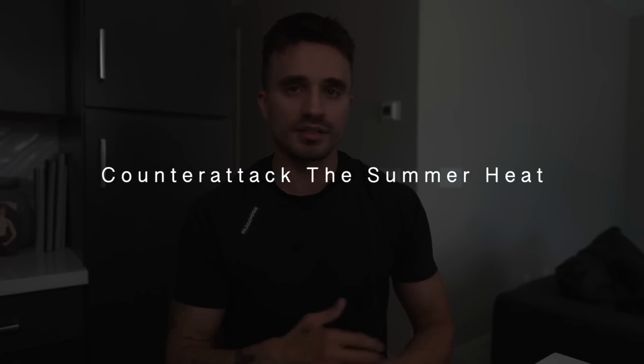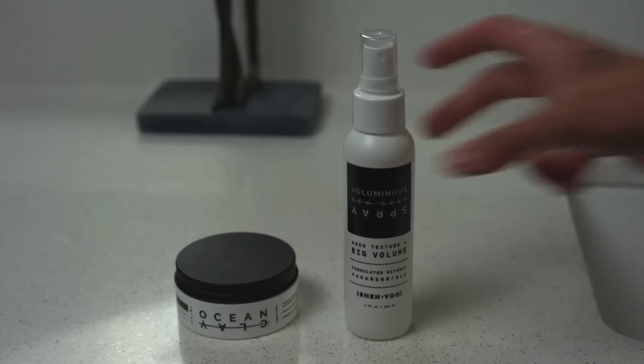Now, when it comes to styling your hair, the summer heat is gonna be your ultimate threat above all else. The sweat, heat, humidity, these things are like the ultimate hairstyle destroyers right here. So to counterattack this, the perfect 1-2 punch is getting yourself, number one, a sea salt spray, and number two, a high holding clay. What the sea salt spray will do is soak up all the extra sweat and oils, and then the clay is gonna hold your hair in place all day long. In return, what these two products will do is leave you with a nice, voluminous, well-textured hairstyle that'll mold itself into pretty much any position you want it to.